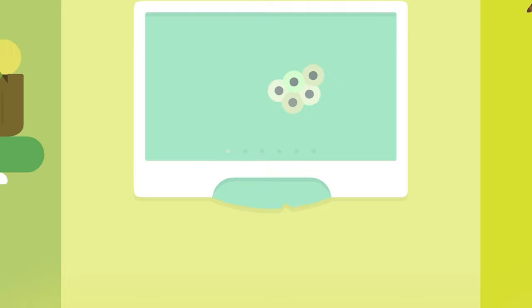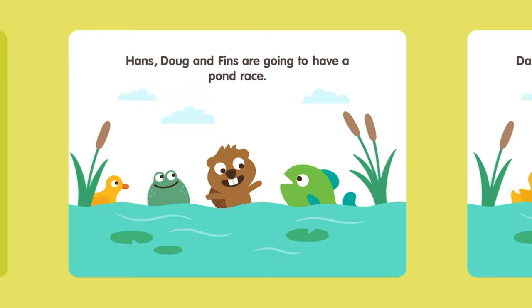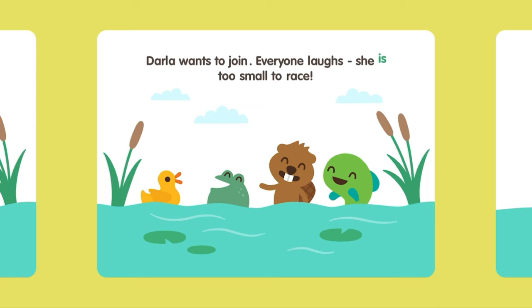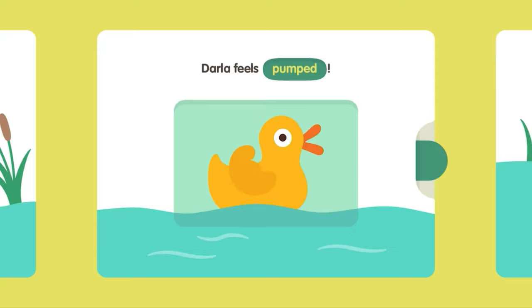The pond race. Hans, Doug, and Finn's are going to have a pond race. Darla wants to join. Everyone laughs. She is too small to race. Darla feels unimpressed. Darla feels determined. Darla feels pumped. Ready, set, go!